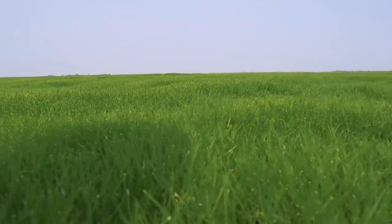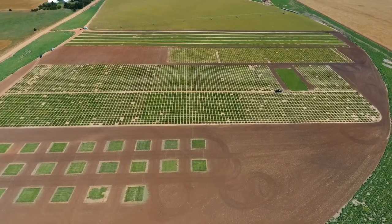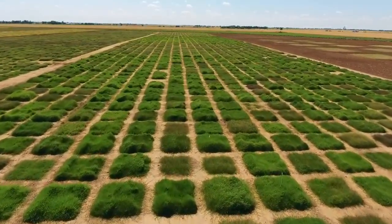It does exhibit exceptional quality throughout all the locations in the NTEP trials. So from humid conditions in Florida all the way through the desert states, Oklahoma, and even some of the northern states, it exhibits exceptional quality and is in that top statistical group.